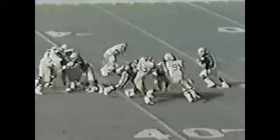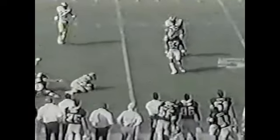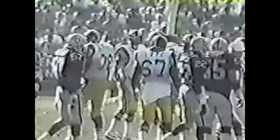After review by replay, it is an interception, but the receiver was down by contact on the 45-yard line. 1st and 10 on the 45. So the interception sticks. Johnny Johnson with his 2nd of the year and the 6th of the year by the Rams, but he was down, so nullify the return. In any event, the Rams will have the ball on their 45.